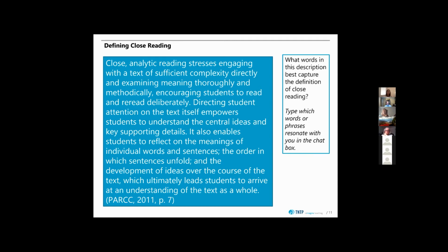So close analytic reading stresses engaging with a text of sufficient complexity directly and examining meaning thoroughly and methodically, encouraging students to read and reread deliberately. Directing student attention on the text itself empowers students to understand the central ideas and key supporting details. It also enables students to reflect on the meanings of individual words and sentences, the order in which sentences unfold, and the development of ideas over the course of the text, which ultimately leads students to arrive at an understanding of the text as a whole.